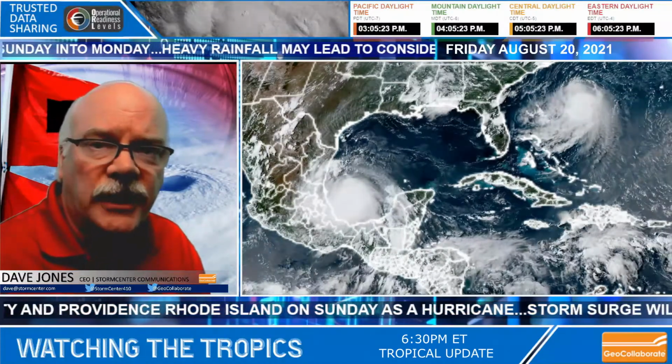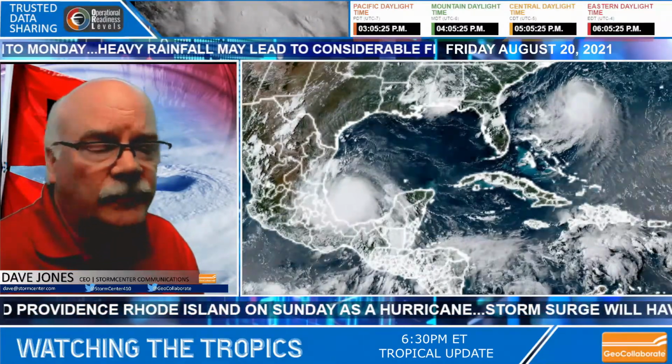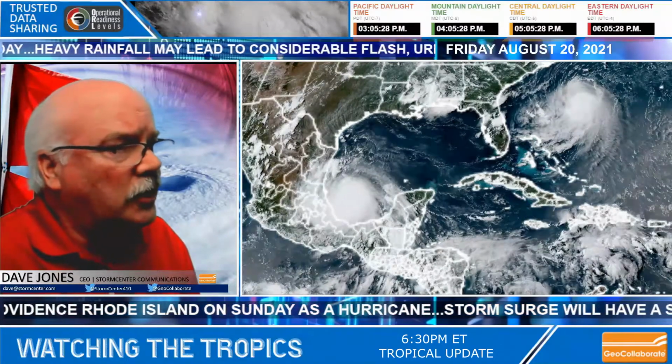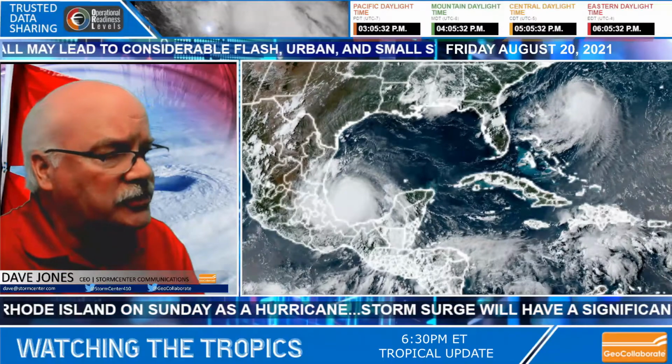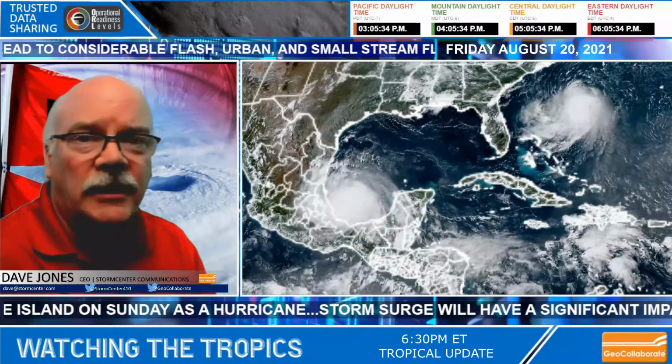We're keeping an eye on the tropics, of course. It's Friday, August 20th, and this update is based on the official National Hurricane Center update that was issued at 5 p.m. I'm showing you the vantage point of the GOES satellite. It's a geostationary satellite. We can see two distinct storms that are rotating right now.